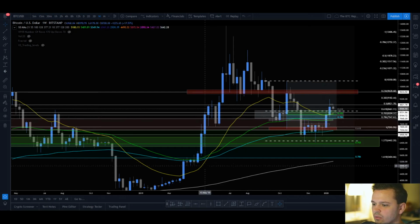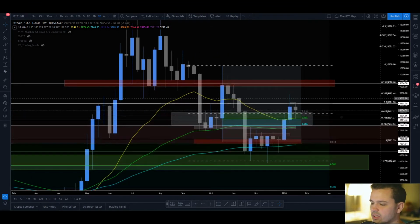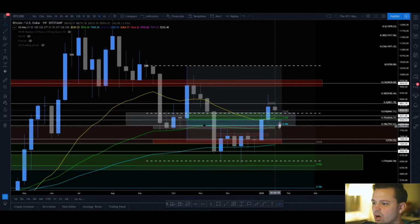And I really like watching the yellow 21 on the weekly. As long as price is above the yellow 21 on the weekly, we are generally bullish, and below we are generally bearish. So being above the yellow 21 EMA on the weekly is a very good sign, and it's a very, very good sign that we came down and tested the RLC of this October candle right here. So if you guys have been following my updates on Bitcoin, you know that I've been watching this October candle closely, because this was actually the China pump.